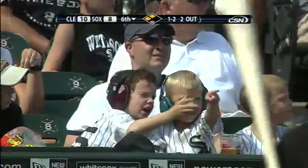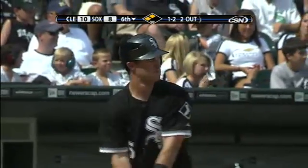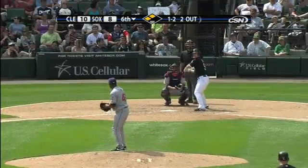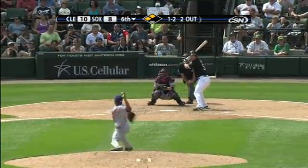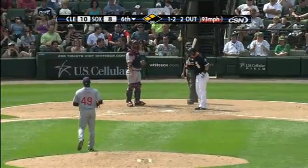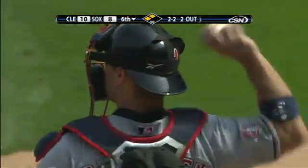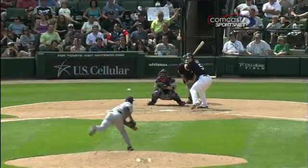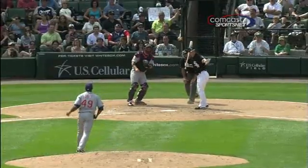Taking right back through the middle. Nice play by Shopik. Well, Sipp tried to throw that one away, but Shopik with a real good effort. Sipp bidding for his 4th wild pitch of the year in just 12 1/3 innings. Shopik able to make the play.